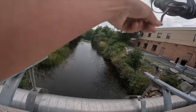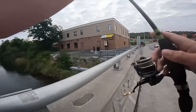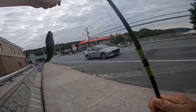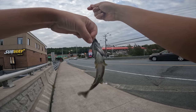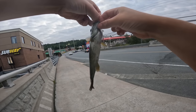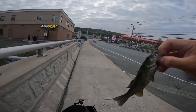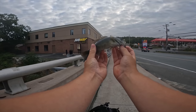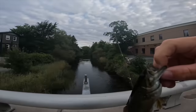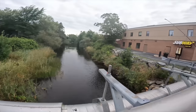Got one. There we go, guys. Smallmouth bass off the bridge. We caught one. Tiny bass, of course, but still a little tiny good guy. We're gonna put him back in. There he goes.